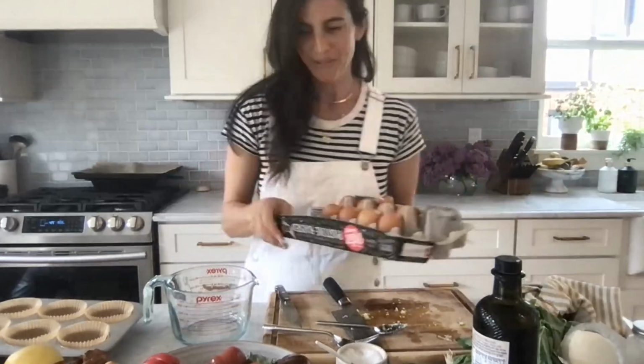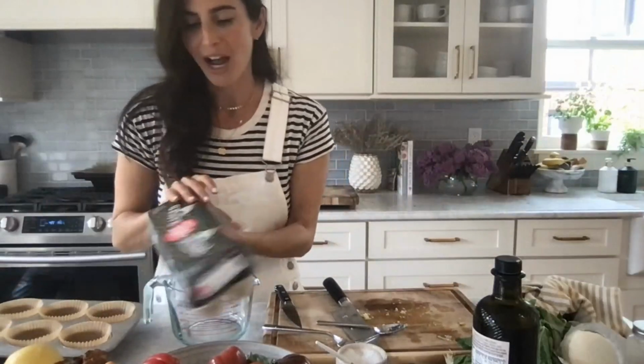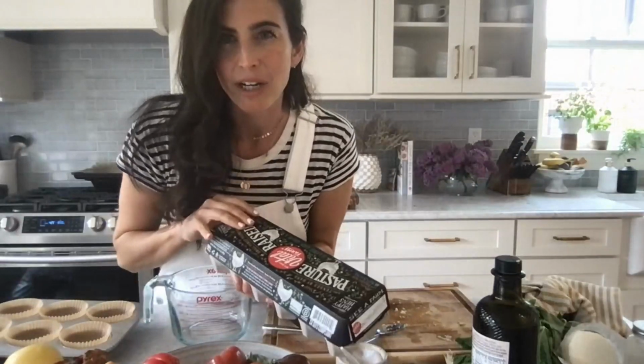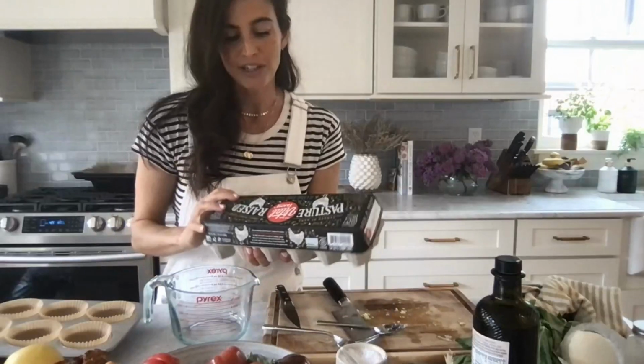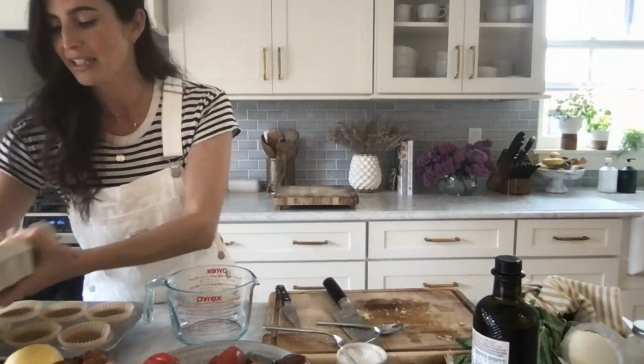Checking the fridge. We have a fridge that beeps when it's left open. Just got to make sure. So I would always suggest, I can see some, what kind of eggs are you using? I would always suggest, if you can, getting pasture raised organic eggs.